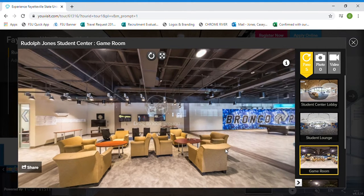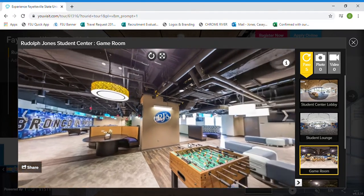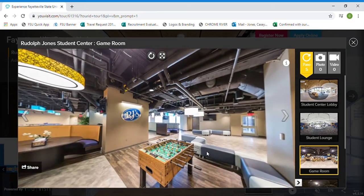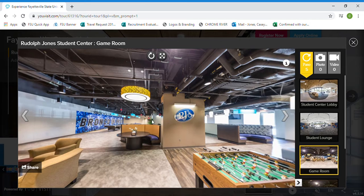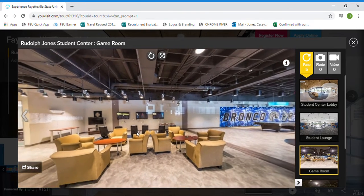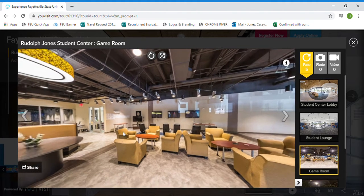We do have part of our dining service, the Bronco Grill. Part of the Bronco Grill is, of course, the dining services. So this is where you order your food, and the seating will be right here on this other side of the wall. But we also have the game room that is attached. So we have pool tables, we have ping pong, we also have our gaming console. So whether you are Team Xbox or Team PlayStation, we have both for you. And we also have different card games and board games that are available.